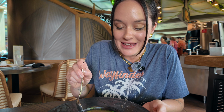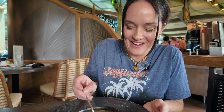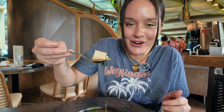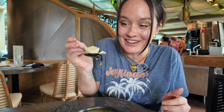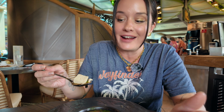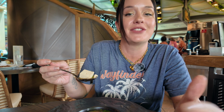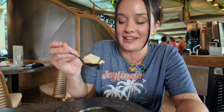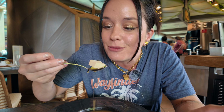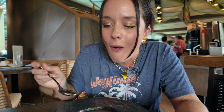This miso soup just surprised me so very much by having giant chunks of tofu in it. I think this is gonna make it so extra delicious. When tofu is done right, it can basically taste like chicken, steak, whatever they want it to taste like. And I think this is gonna taste like delicious soup, like chicken noodle soup.